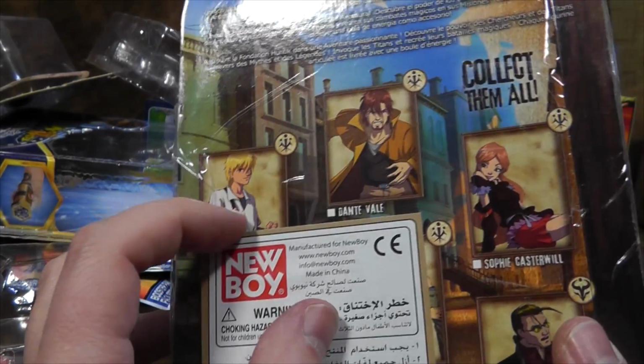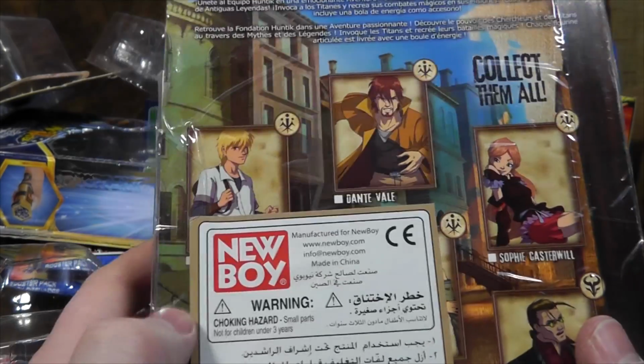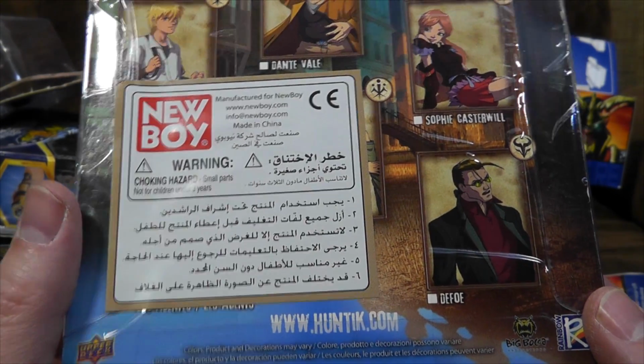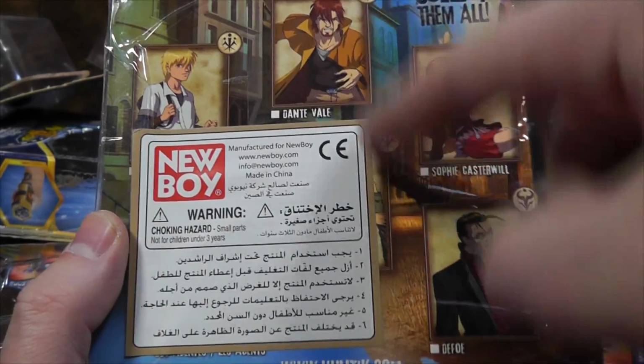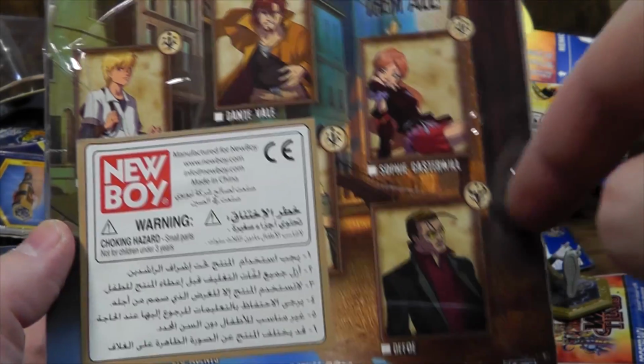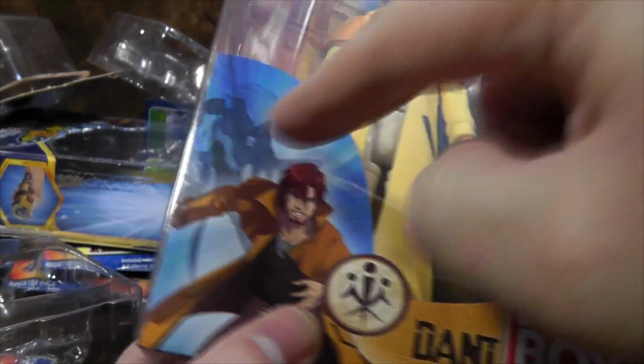There's Dante Vale. I'm assuming he's a good guy. Sophie Casterwill. I'm assuming she's a good guy. That kid I've got a figure of down there, Defoe. Is he a goodie or a baddie? I'm going to say he's a baddie, because all these guys have that symbol, and that one's obviously the goodie from the standard setup, and he's got a different one. Really, I want a figure of that thing. That looks bloody amazing. Right, what's the write-up?